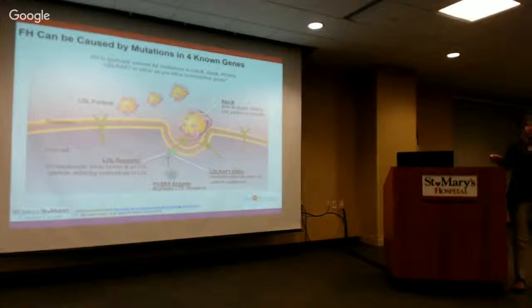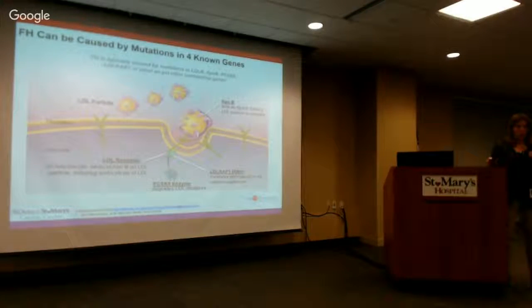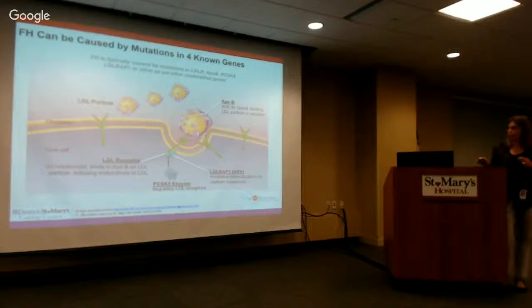We're going to talk a little more about it later, but the PCSK9 enzyme is also very relevant when it comes to controlling LDL because of the receptor. So it's all about the liver receptor. That is really the main premise behind familial hyperlipidemia and also for a lot of the pharmacology to treat this condition.